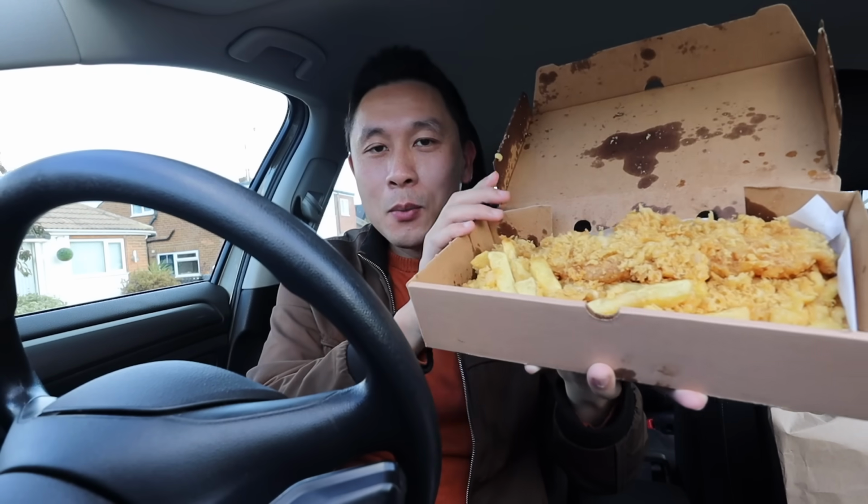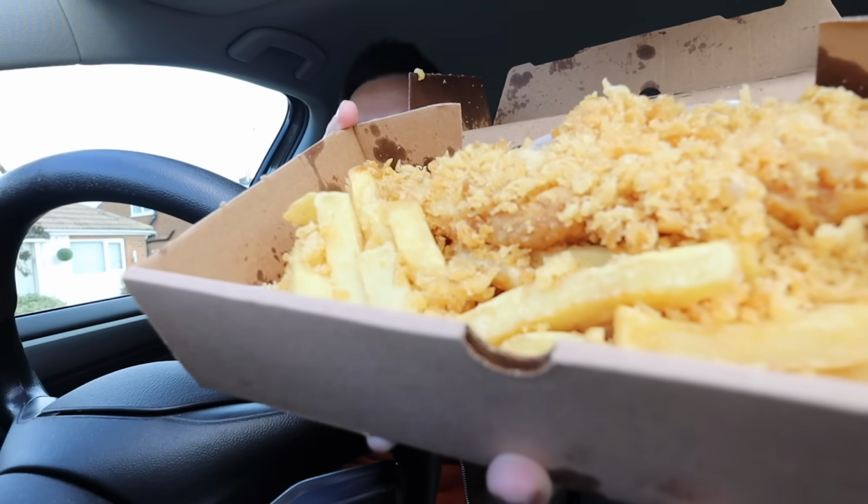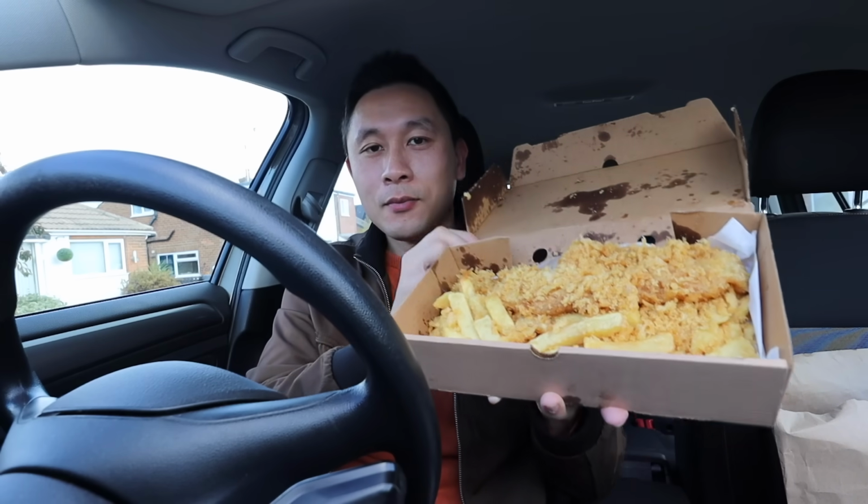Next up, it's time for the main event, the fish and chips. Now I got scraps on mine, so you can see there. You don't normally get scraps on fish and chips, or I've not normally been asked to have scraps, but here they do, so I said yes. And this looks delicious. Check that out. Let's dig in.